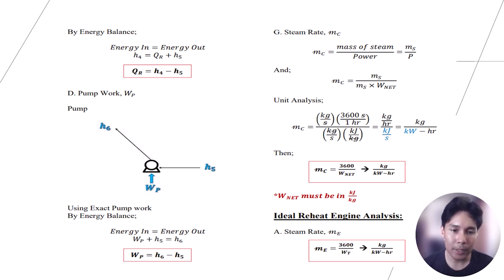So for our pump work, we have our short schematic, WP, H5, and H6 outside. Using the energy balance for pump work, energy in is equal to energy out. So WP plus H5 is equal to H6. Rearranging the equation, we arrive at this.